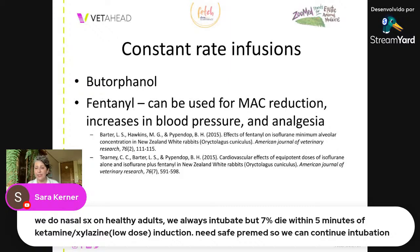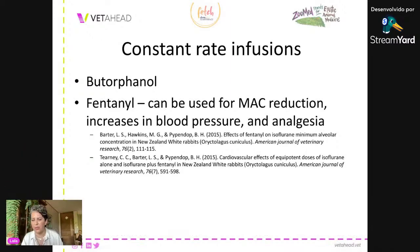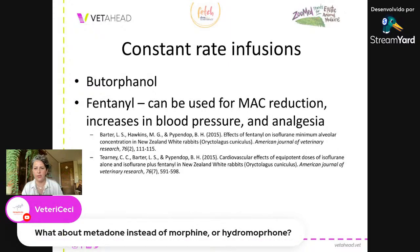Okay, I think, Sarah, we're going to need a little bit more info to answer your question. I need to know what type of surgery, how are you intubating, are they dying before or after? They die within 5 minutes of ketamine. I don't think that has to do with your surgery. I think it has to do with your anesthesia protocol.